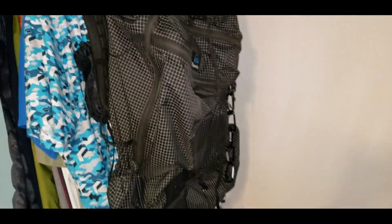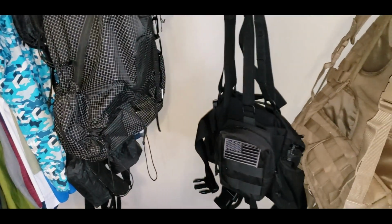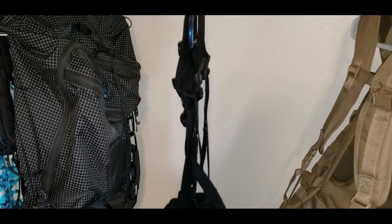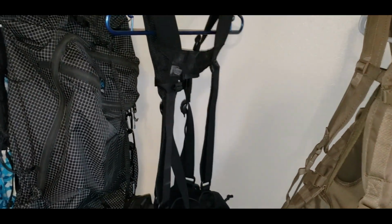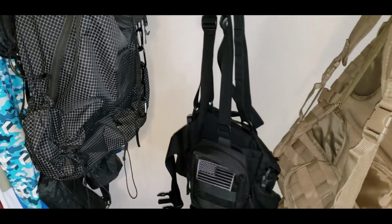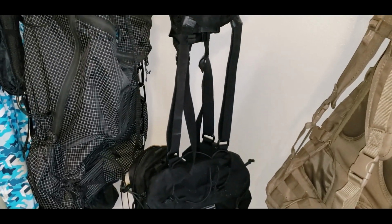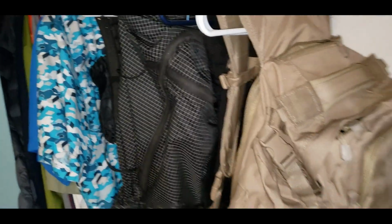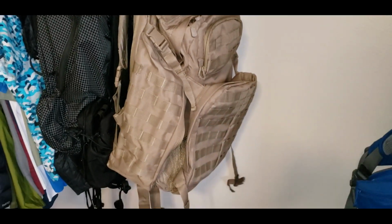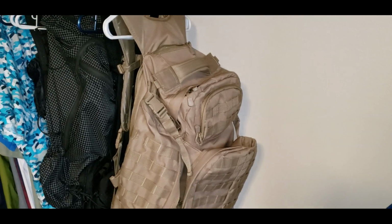Got my Zpacks Arc Haul Zip. I have this fanny pack style bag that's on, I think they would call that like an H system. The harness. That's from Helikon. That bag is cool enough. I think I'll do a separate video on that. This bag here was from a local Army surplus store. I was just wandering around and couldn't walk away from that.